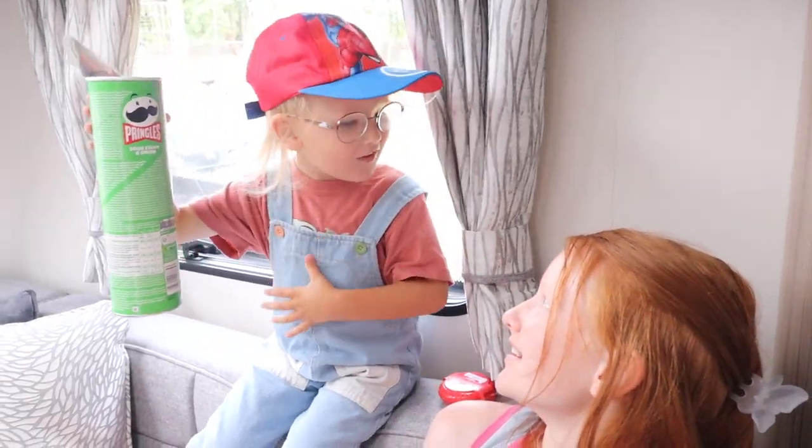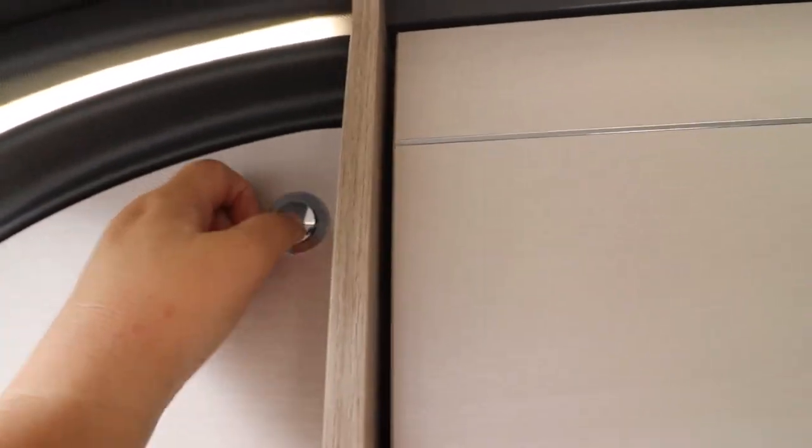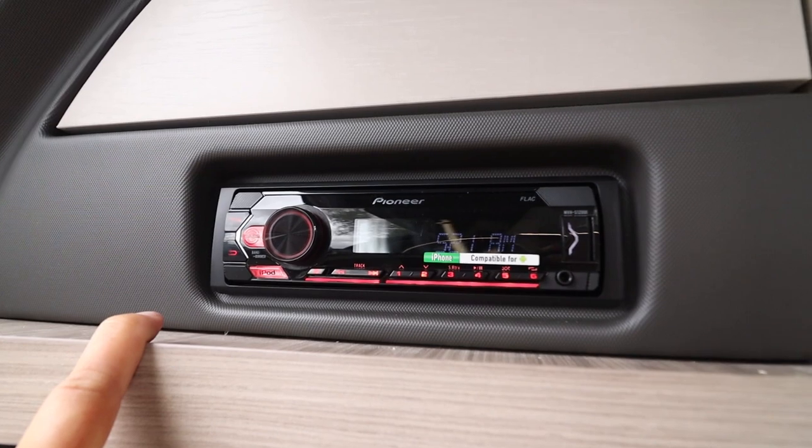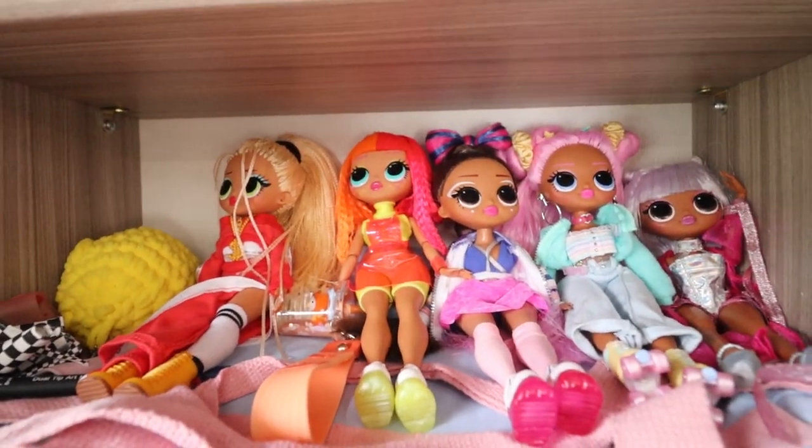No. I love the little cupboards that we've got up here. The girls usually take these cupboards for their bits and bats. I like the radio. We've not actually used this yet, but I just like how that looks. It looks cute. And we've got so much space in all of these cupboards the whole way around the van that even the dolls get their own section.